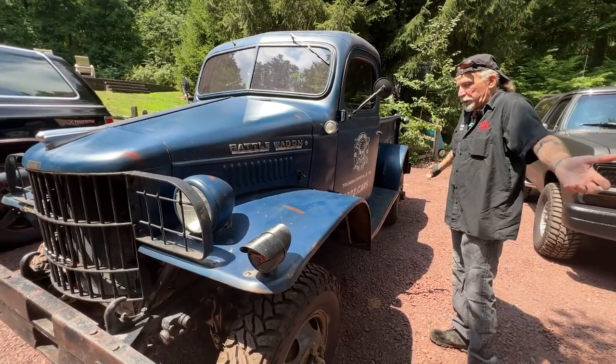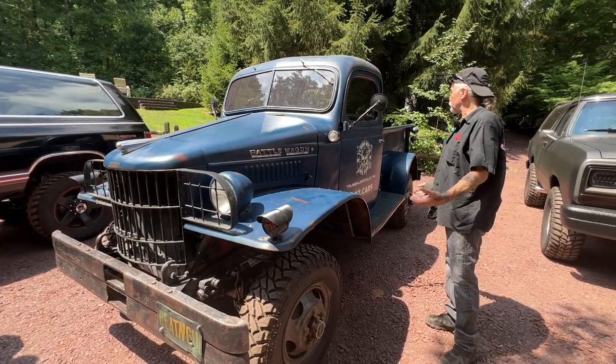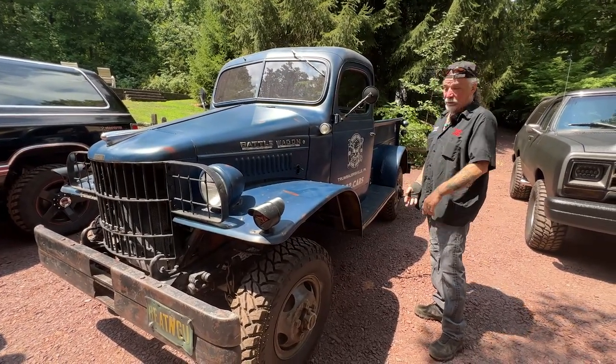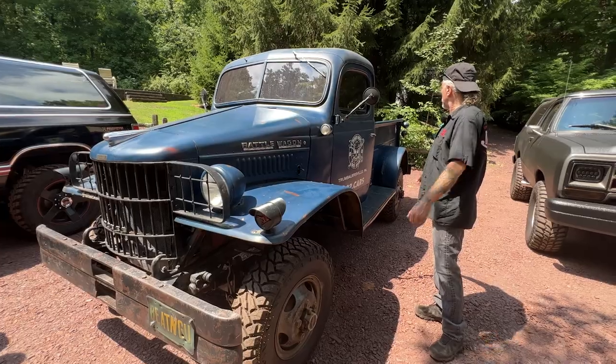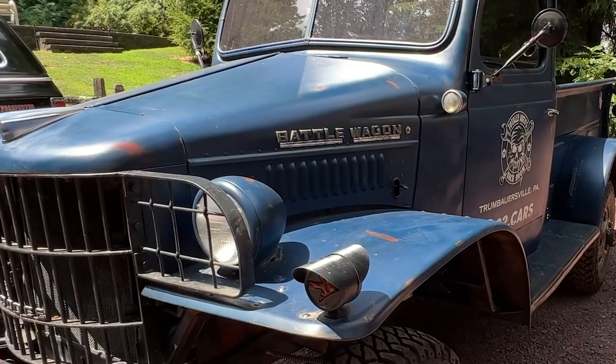but it's just so nice, and it runs so good, and it starts at -5, it starts at plus 115 degrees. It just runs, it's been through the mud pit, it does anything you ask it to do. So I just basically decided to leave it alone. That's perfection in my eyes.